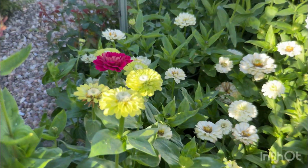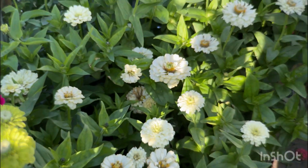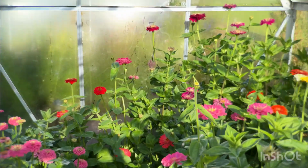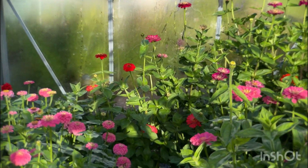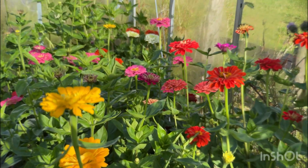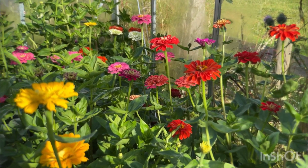See my bum is hitting them. Berries and lime. White wedding. Not been very impressed with that, but anyway. Oklahoma. They're meant to be red, but they're pink. Load of red ones. Look at this. It looks amazing, everybody.